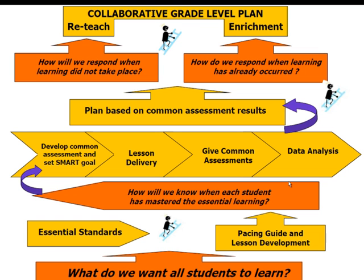So, how does the work we will be doing this year link to the Pittsburgh Learning Model? Let's take a look at the yellow arrow that reads Pacing Guide and Lesson Development. As we know, we have standards-based pacing guides for TK through 8th grade. The pacing guides highlight the writing process, essential standards, and many more things specific to each grade level and serve as a wonderful tool for all of us.